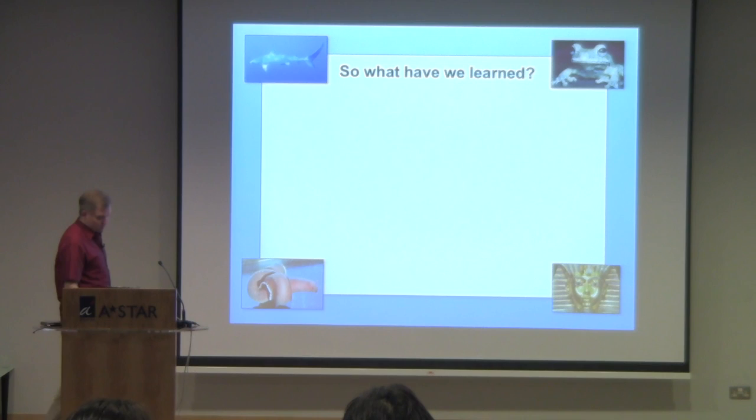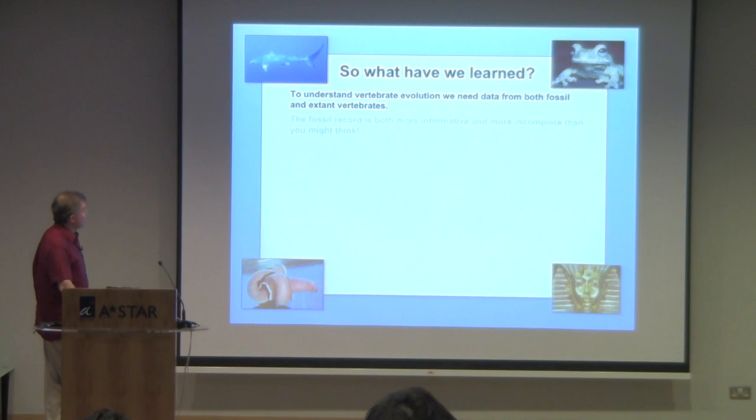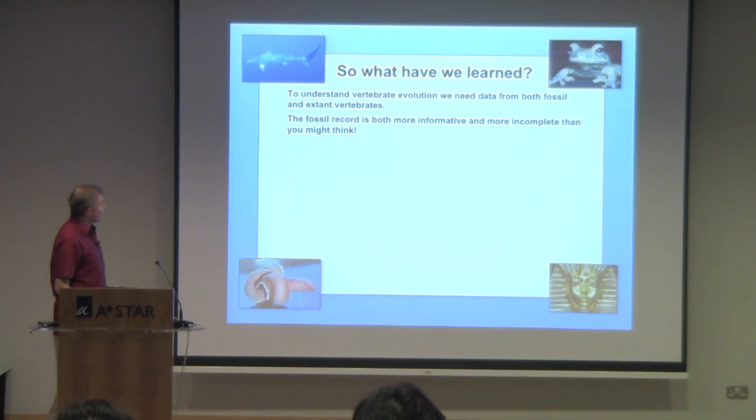So what have we learned from this little survey of vertebrate evolution? Well, to understand vertebrate evolution, we need data from both fossil and extant vertebrates. Unfortunately, we've got that in some abundance. You can see that the fossil record is both more informative and more incomplete than you might think. Where are the middle Devonian tetrapods, for heaven's sakes? We'll have to find them sometime.